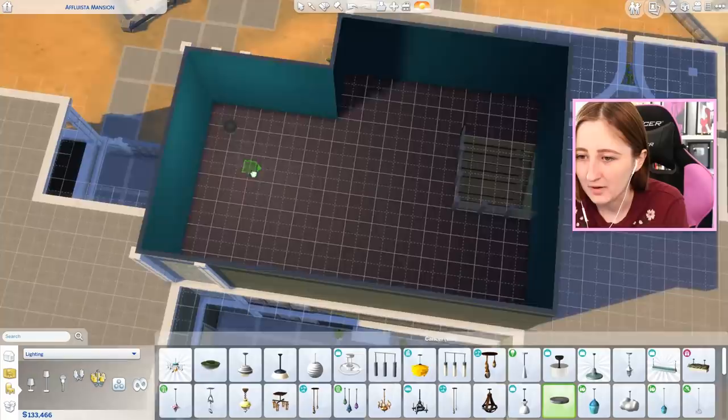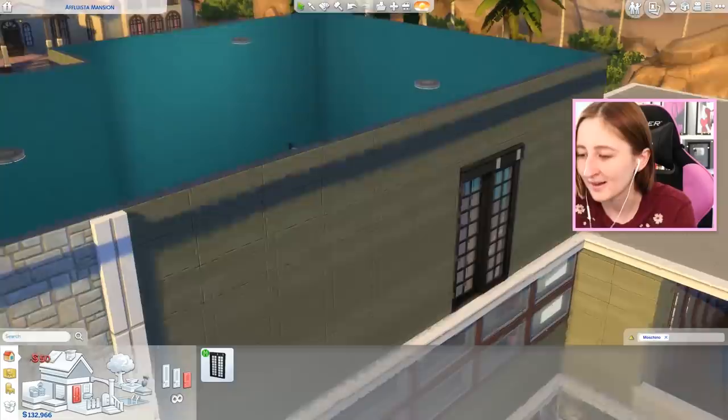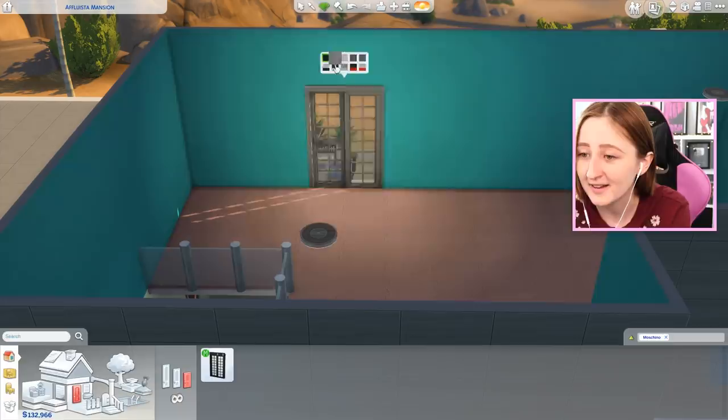I'll get some lights up here because it is a little bit dark. And lucky for us, Moschino Stuff comes with a ton of things, especially in the door and window department. Like, look at this sliding glass door. Obviously not gonna put a sliding glass door just off the roof. Probably, but there's some really nice options on it and it matches so many good windows.